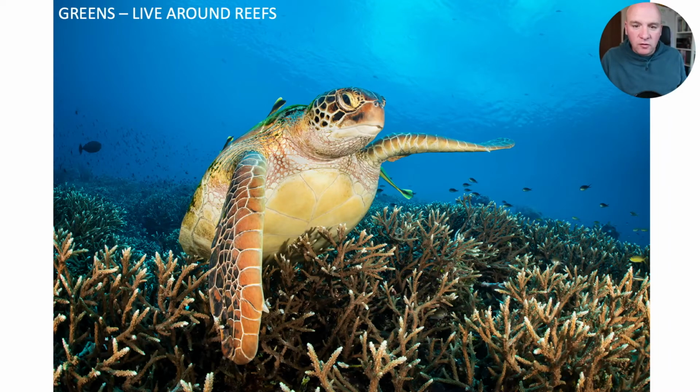Green turtles, we encounter them all the time on a coral reef, and this is a green turtle here right in the middle of a load of cropper or coral. But these turtles tend not to feed on the reef. So there's no point following a green turtle waiting for it to start munching on corals and that sort of thing. But green turtles are probably slightly more photogenic than hawksbills and give different shots.